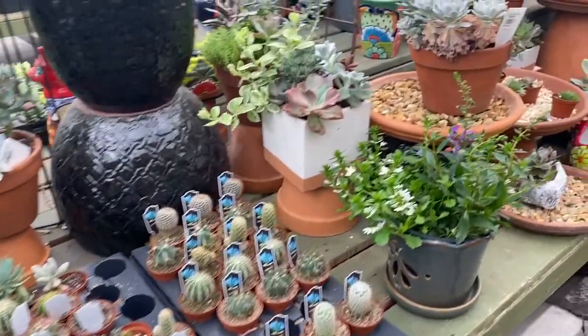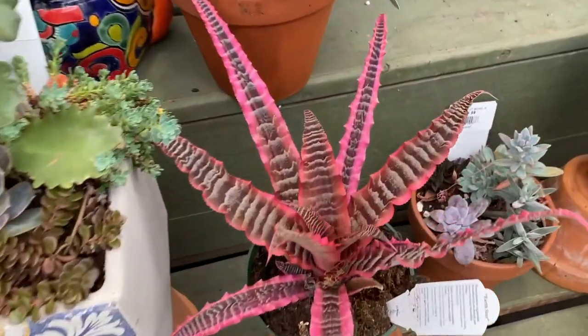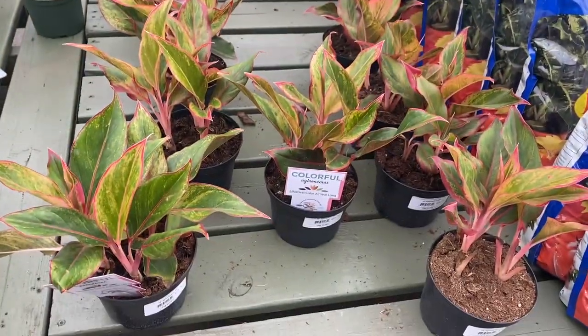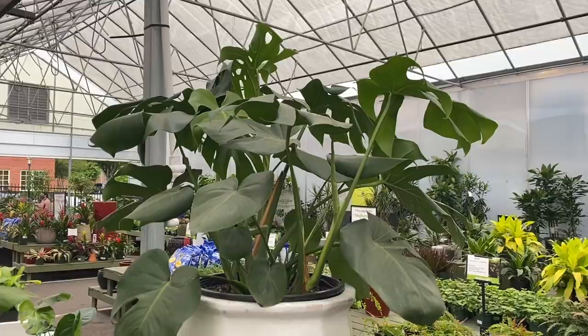Fun fact, succulents are actually my weakness. I am terrible at growing them. This is cool. Also kind of weird. What I'm here for. I love the pink edges on these. It's really pretty. And that is $24.99.